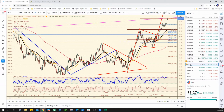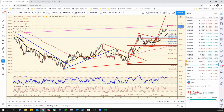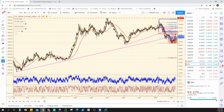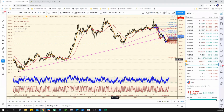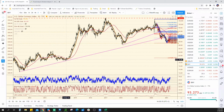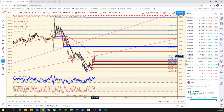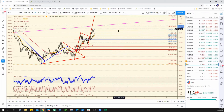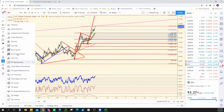Dollar index. We are at the 161% extension. Hold on. Let's take a look at this dollar. So we are at key resistance right now. 2011 support, 2014 support, 2020 support. We are back at this resistance. I want to write 93.25 as resistance, and we're at 93.27. Obviously I can't do that because it's right here.